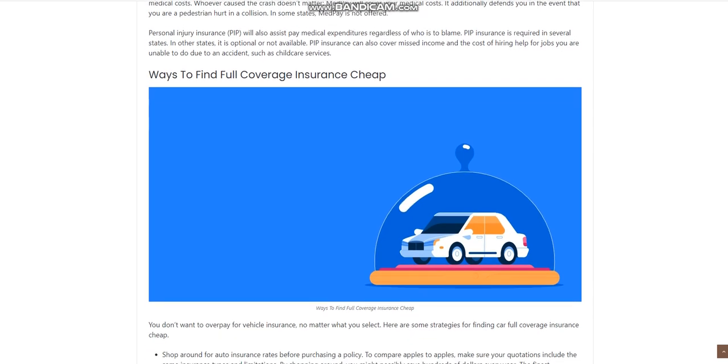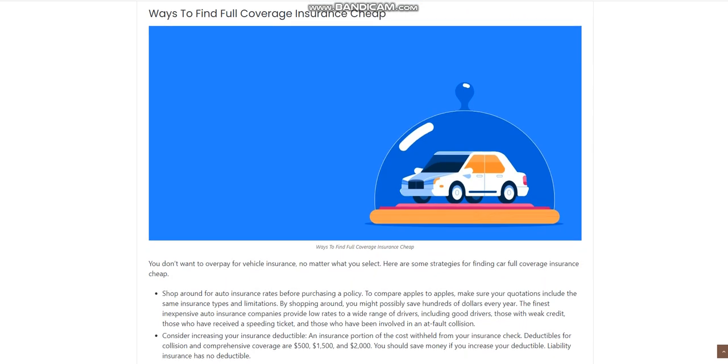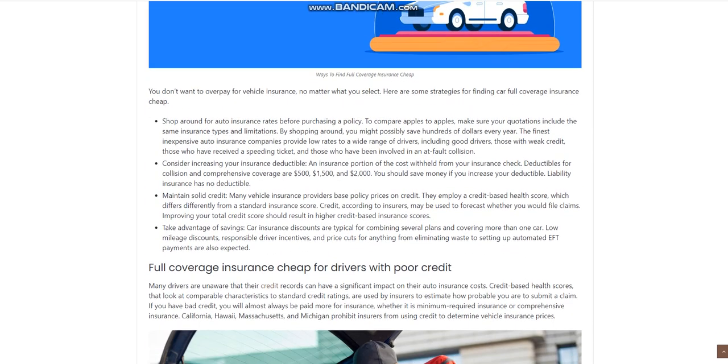Ways to find full coverage insurance cheap. You don't want to overpay for vehicle insurance, no matter what you select. Here are some strategies for finding car full coverage insurance cheap. Shop around for auto insurance rates before purchasing a policy. To compare apples to apples, make sure your quotations include the same insurance types and limitations. By shopping around, you might possibly save hundreds of dollars every year.